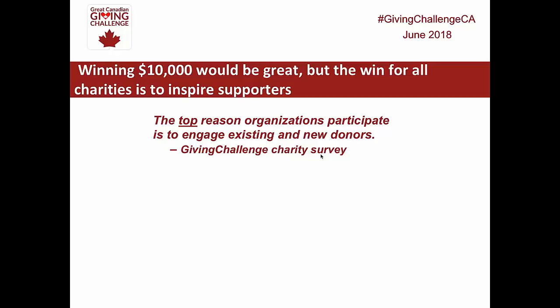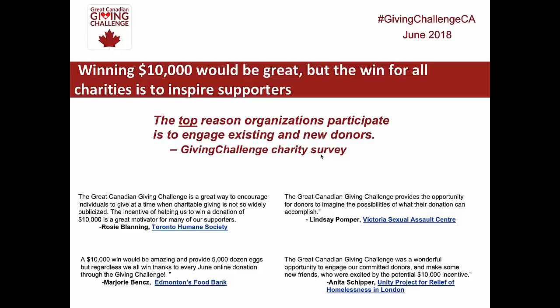So again, it's an incentive to talk to your donors, to email your donors, to use social media, and use this as a way to incentivize them to get involved in supporting during the month of June. And those sentiments were also underlined by a bunch of participants from last year, and so these are just some quotes from charities that participated last year that really got a lot out of the contest, and they also underline the fact that it's an incentive to engage donors that works really well.